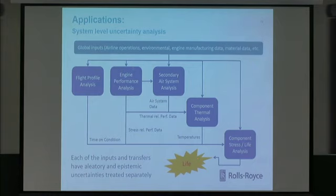And on each of these inputs, on each of the transfers, you have probably 10 to 15, if not more, uncertainties. We treat them separately because there are some knowns and unknowns, so aleatory and epistemic uncertainty need to be separated so that we can treat them properly. So these are the things we do with uncertainty quantification, with the methods you try to develop and you're developing. So you can use these things.